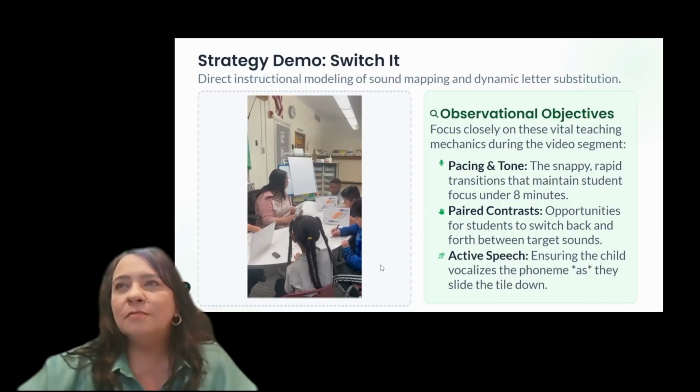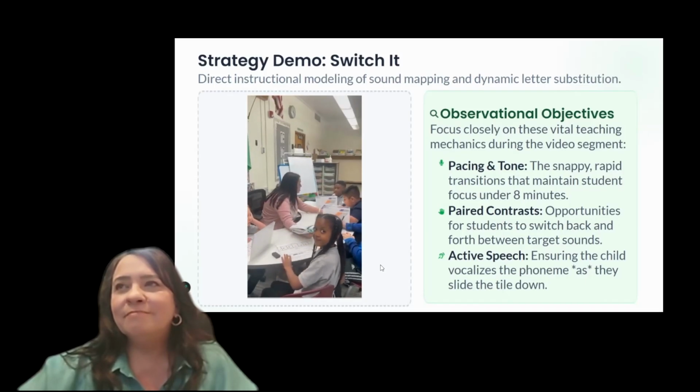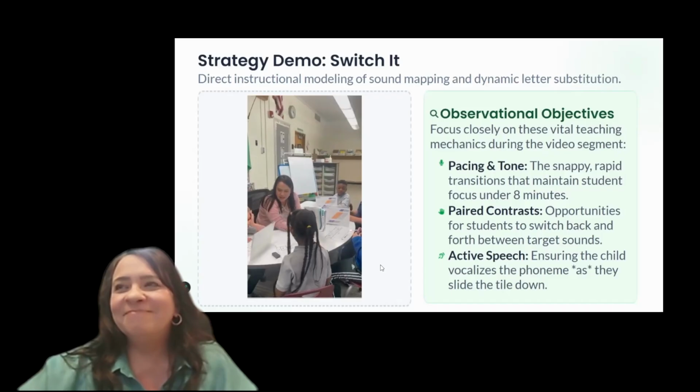Nice job. You have spint, but how do we make that say sprint? You're so close, but we need sprint. Good job. You got this, Mackenzie. Yes, it's sprint. Okay, now it says sprin. How do you make it say sprint? Yes, you have sprint. Oh my goodness, that was 6 sounds in the word sprint. Okay, so you all have sprint.